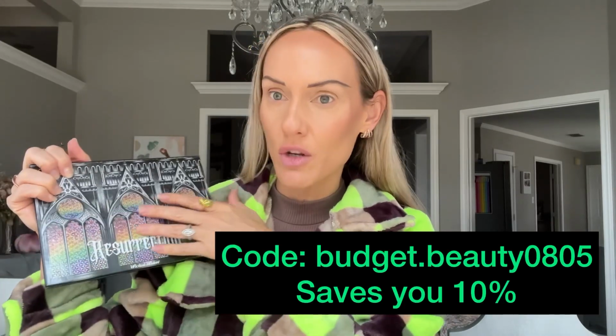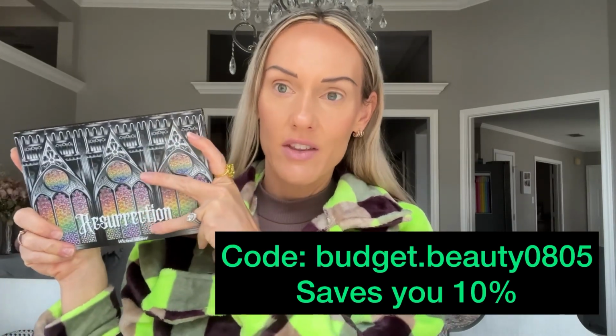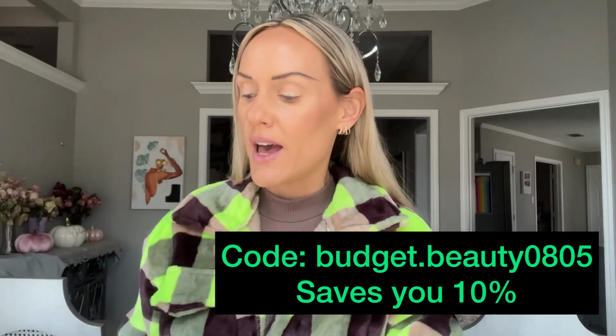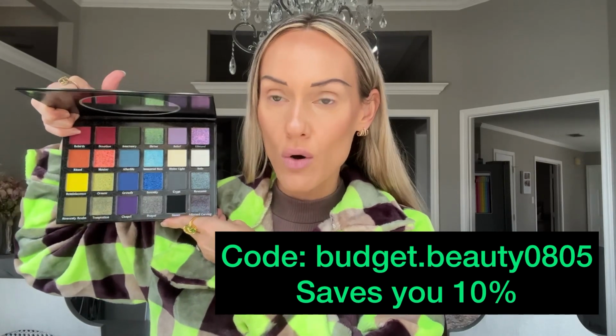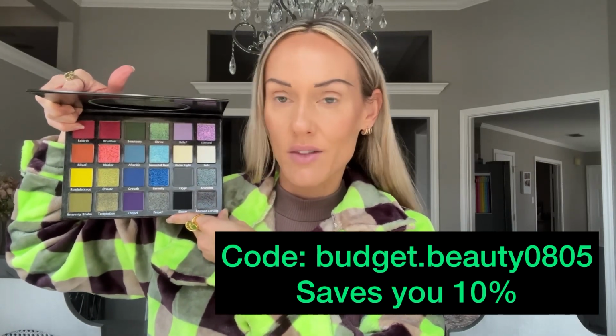All right, you guys, here is the gorgeous outer packaging. I just think this is stunning when you have these cathedrals with the stained glass type of window. I love this. It's so exquisitely crafted in my opinion. You have a little bit of a raised texture here. I think that this concept is so beautiful. And then, man, this color story inside is so gorgeous. So I had this on my list of palettes that I would purchase or not purchase and why. And I said if I wasn't getting this in PR, I would be purchasing this.